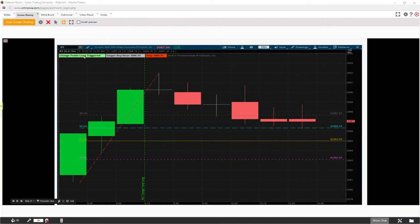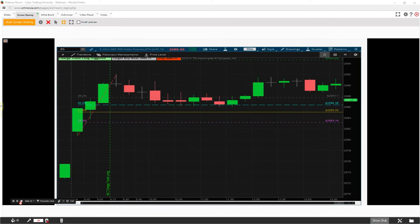Same thing here. Chart trade triggered long. Target buy 2086.50. Let's take a look at 2086.50. Right there. Exact low. Next slide. You can see we trade that level. Go up. Dip in just two ticks. And then trade higher. And then what I'll usually do is I'll exit the trade either right near the highs or hold it all the way into the close of the day and just let time take me out.